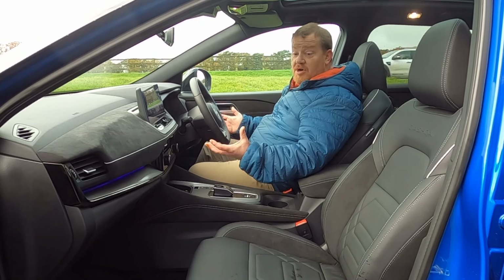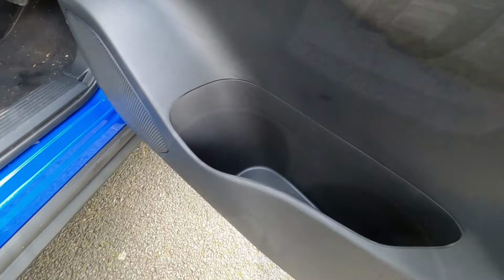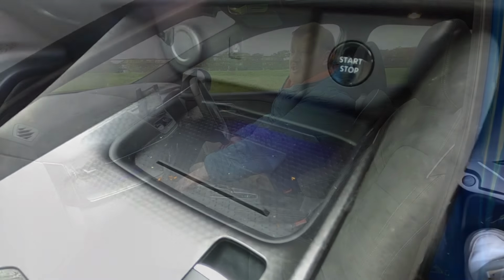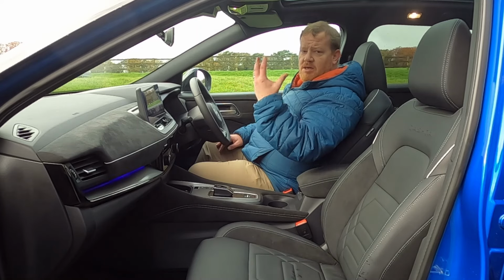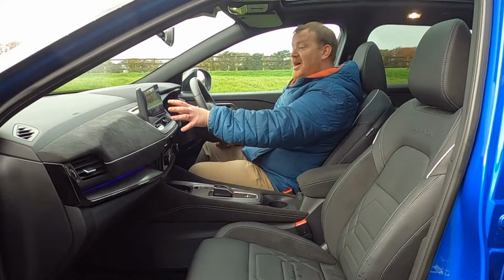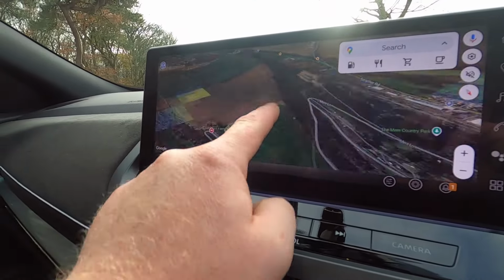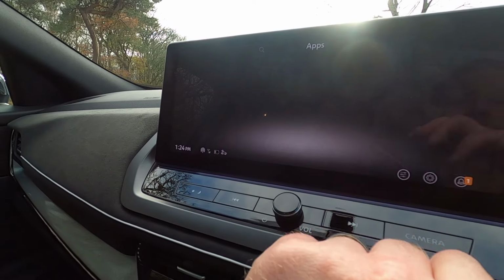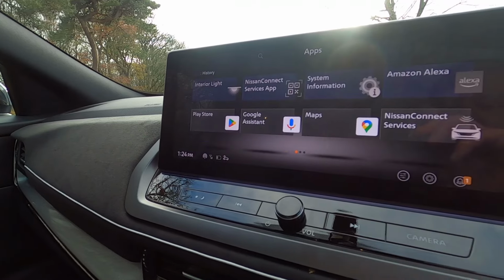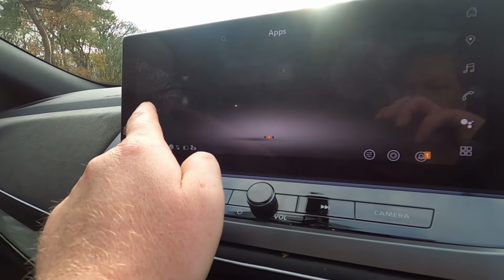We do have a very practical interior though. In both front door bins, there is enough space for a plastic bottle. I have 2 cup holders. I have a wireless charging pad here, which I think is on the higher up trim levels, but I do have this large touchscreen infotainment, which is relatively good. It's responsive, the icons are nice and large, so it is easy to use, and we do get wireless Android Auto and Apple CarPlay, so it's seamlessly connecting your device and you're obviously constantly connected on the go.